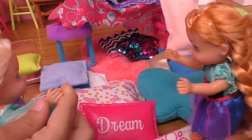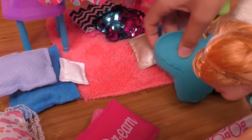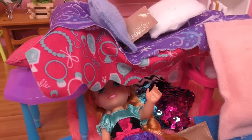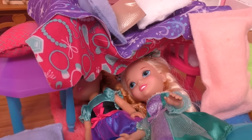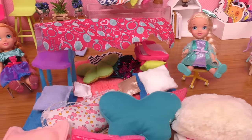High five. Now let's open up the gates, whoop, whoop, and go into the fort. Pretty comfy in here. And going in, going in. Whoop. No one else can come into our fort. We are the guards.